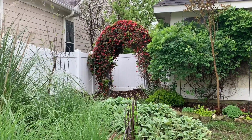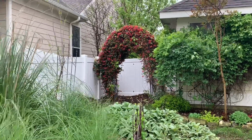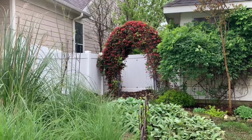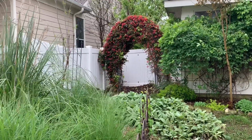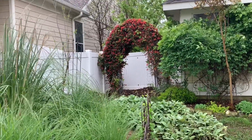So Tangerine Beauty Crossvine. This plant is from Monrovia, the plant growers. It's evergreen. It is blooming full on in the springtime with random blooms throughout the year. It's planted on the east side of my house.